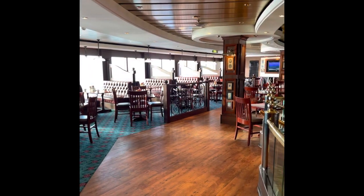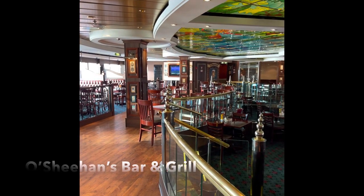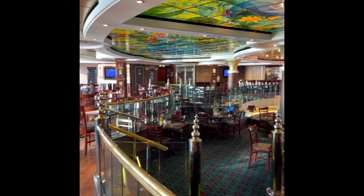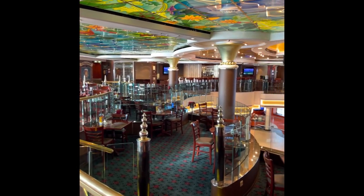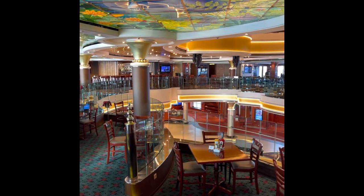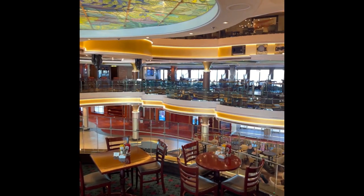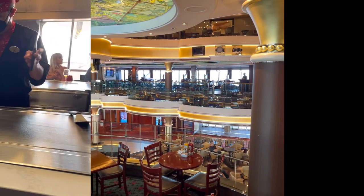All right, and here you have O'Sheehan's Pub and Grill, and it is exactly what it sounds like. But they will be open for things like breakfast and lunch, so it's just a really nice spot. This is all complimentary. You have great views of not only the ocean, but also the inside, so definitely.